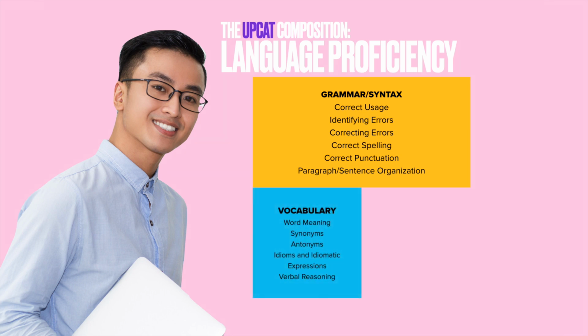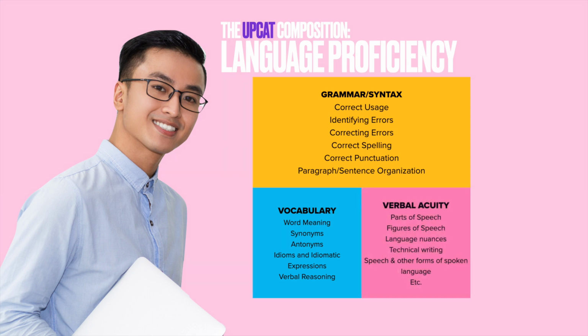Vocabulary questions may include word meaning, synonyms, antonyms, idioms and idiomatic expressions, and verbal reasoning. Verbal acuity, in general, can include identifying parts of speech, identifying figures of speech, and other nuances of spoken and written language. It may also include technical writing rules and applications such as in scientific research and papers, journalism, and business writing. Although in less frequent instances, we've also seen some language proficiency questions involving literary writing rules such as in poetry and formal speech appearing in the UPCAT language proficiency subtest.